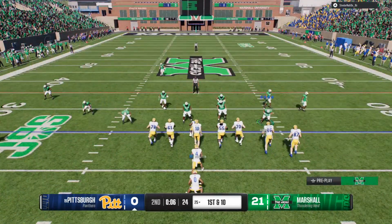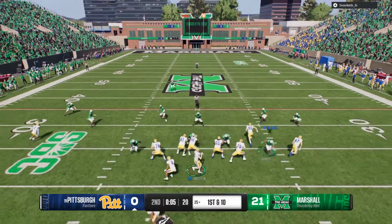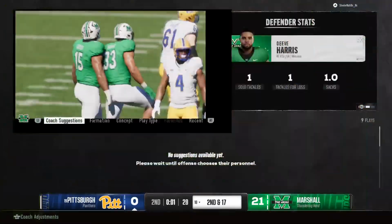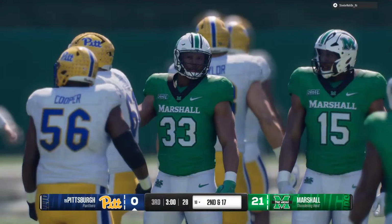They'll have just enough time to get one more snap before the half. He'll come out throwing on first down. And the pressure gets there. And down he goes at the 18.